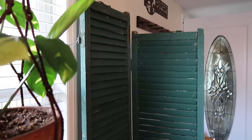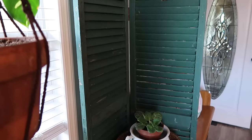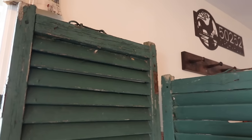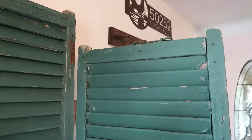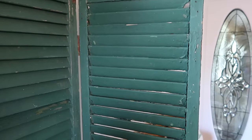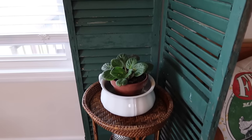These shutters were just too good to pass up. They were $35. My husband did do a little work on this, and he put the hinges on them for me so that they would go together as kind of like a divider. And there is just so much that I am wanting to try to do with these shutters. I think they will be beautiful to put some hooks on the top of them, the way they had them in the store with the wreaths.